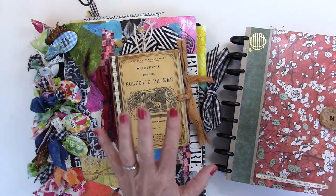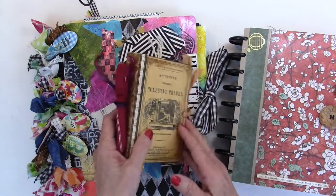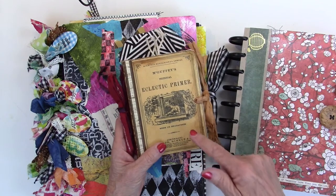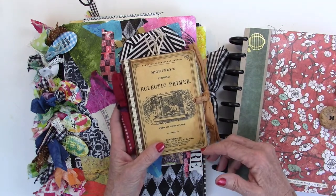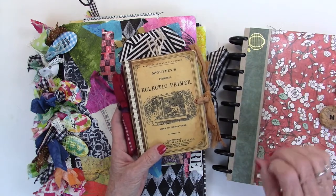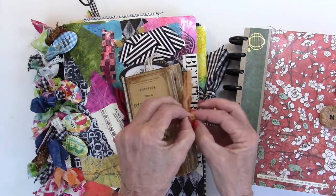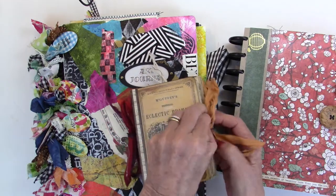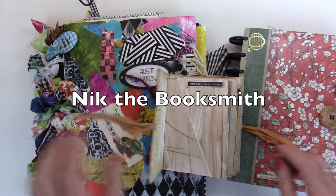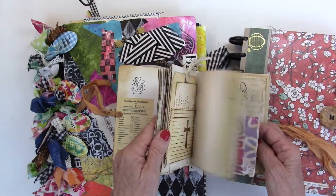And so here's the thing. I've been out of this bookmaking journaling thing for about 10 years, and here I come back to journaling, and it's the same thing. They call it junk journals now, and most of them are vintage, like this one right here that I did. This is a little freebie from Nik the BookSmith. I'll put her website down there. She's great, and she's very good at giving you freebies.